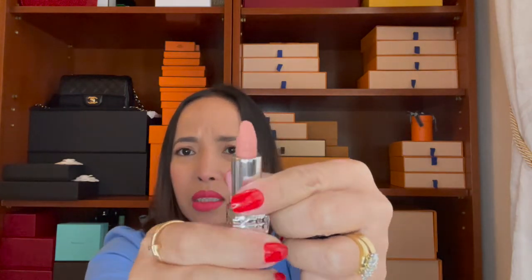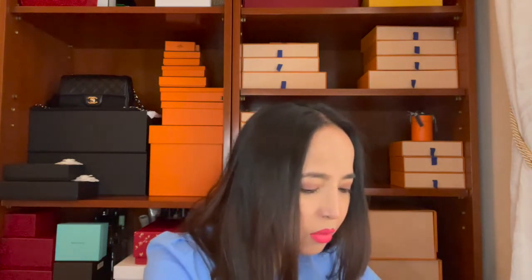It's very matte, guys. Let me swatch this for you. It's a very nice nude color. I really love it. This is perfect for daytime. I don't think it's similar to my other one, but it's really nice. Nice to have a travel size for that. And what else? I guess that's it. I picked 2 samples, but they only sent me one.